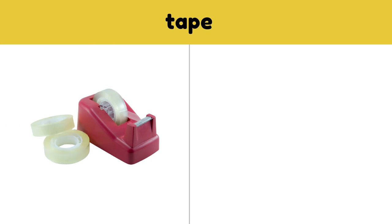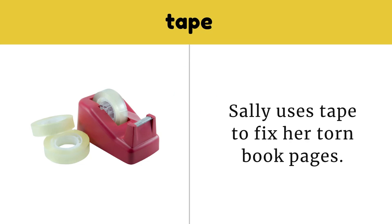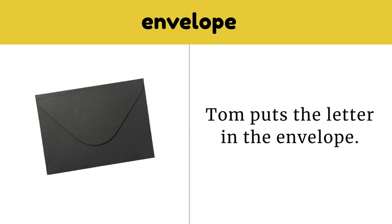Tape. Sally uses tape to fix her torn book pages. Tape. Envelope. Tom puts the letter in the envelope. Envelope.